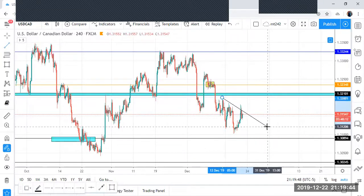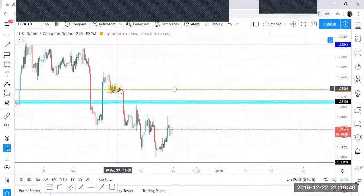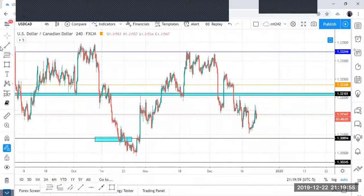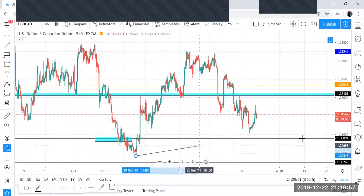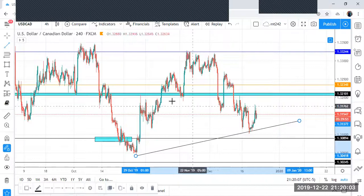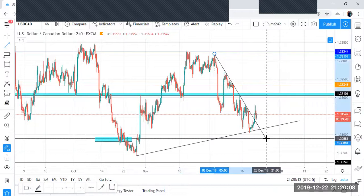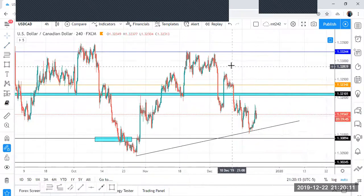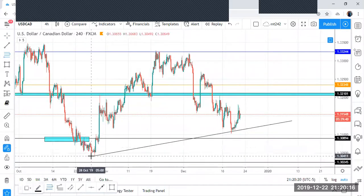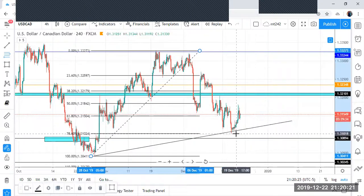UCAD. It's not clear to me right now. I don't want to force the trend line. The price has been moving down. Let's put the fib on it. 7.86.